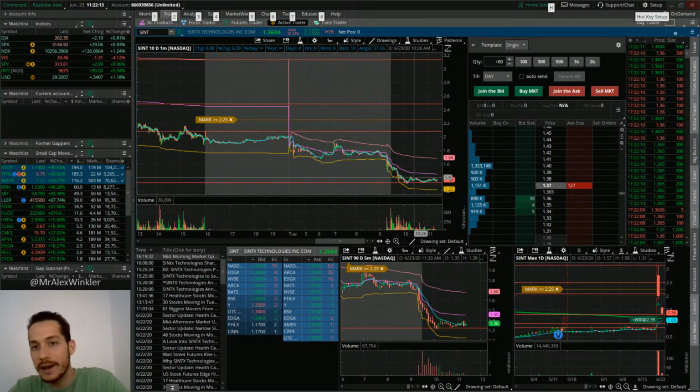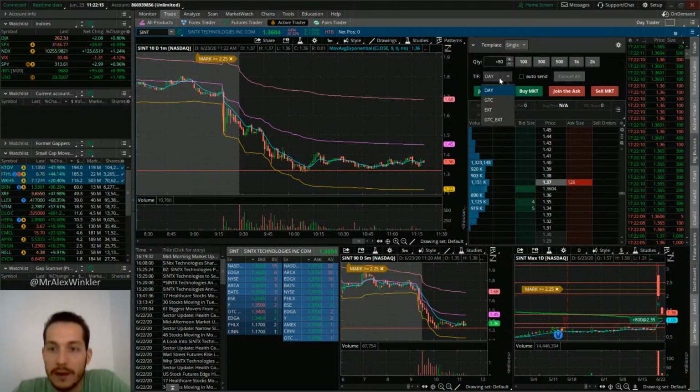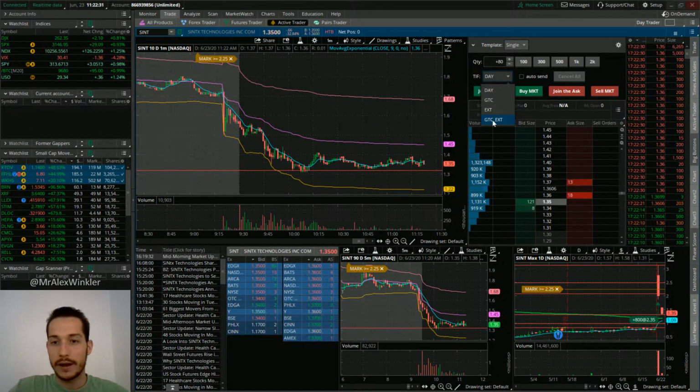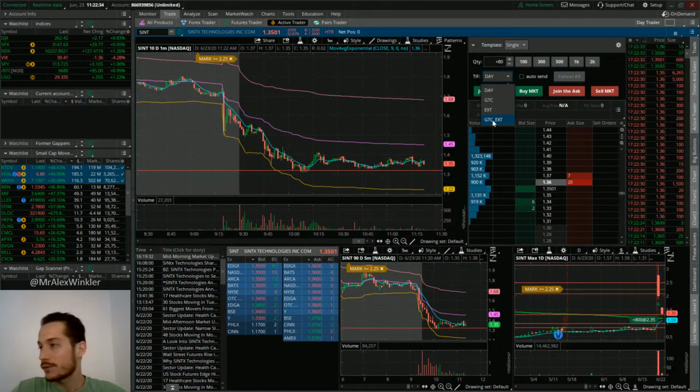TIF is basically so you can pick good till cancel, extended hours, or good till cancel and extended hours. So when I trade pre-market, I usually click this one, and I have to manually do that. It's really annoying. You're basically always just tripping over yourself pre-market. So thanks for that call. Basically, pre-market, you just want to have it selected as that. Really, really good to know.